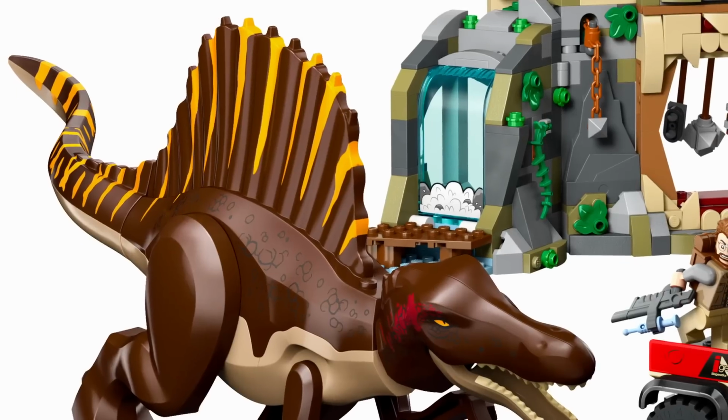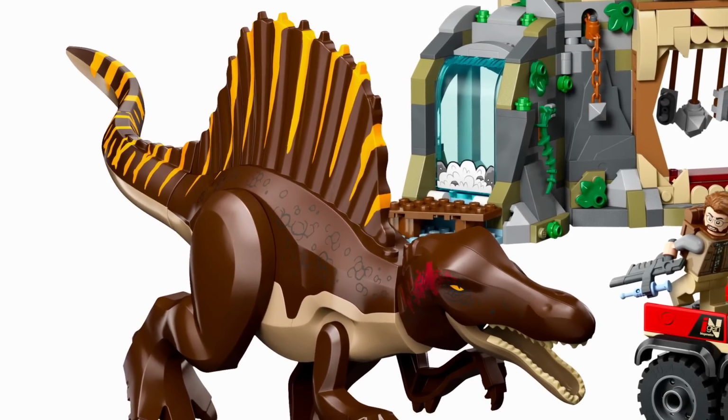I think there are other issues with that film as well, and certainly the Spinosaurus has not gained the kind of cultural ubiquity that the T-Rex has had, but it's still a really cool dinosaur, and it's brilliant to see it returning for Jurassic World Rebirth, and to see it finally returning in LEGO form after a very long absence.